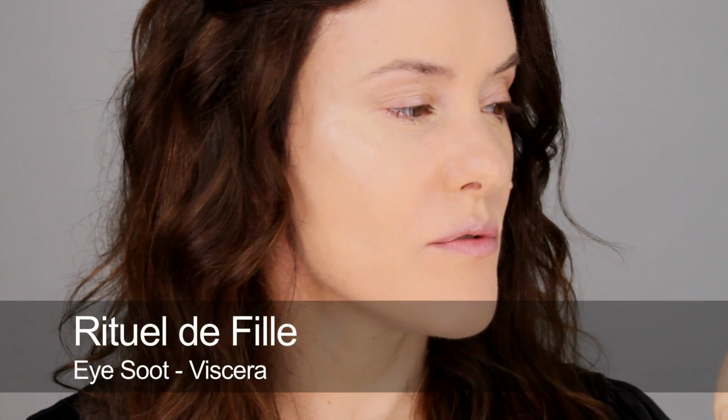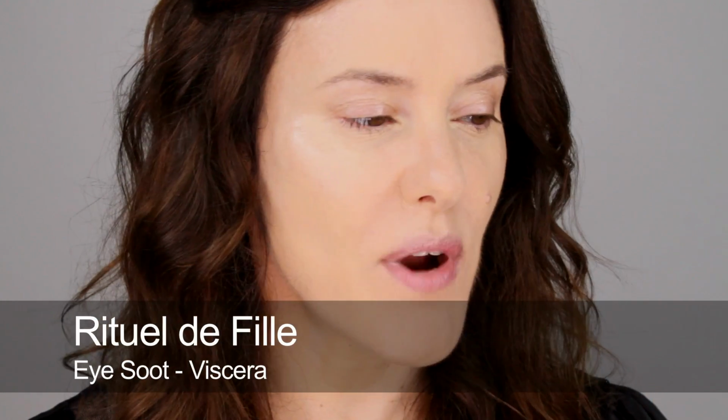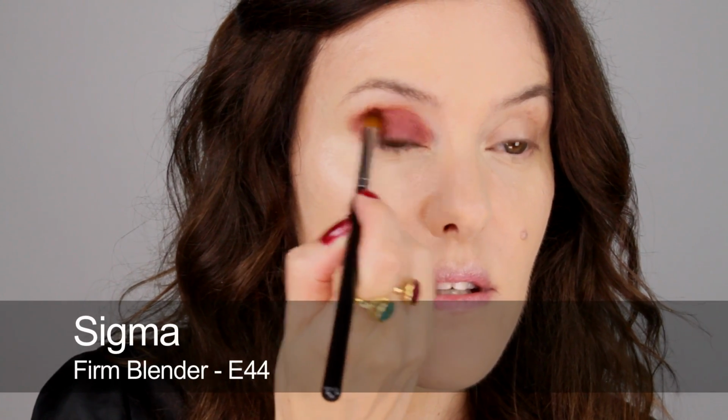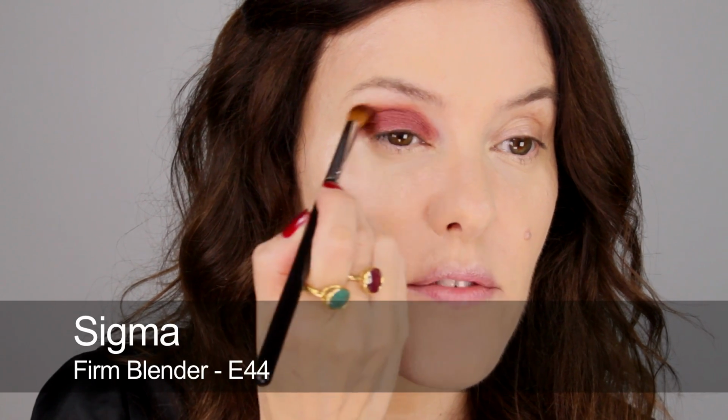For my eyeshadow, I'm going to use this really rich, intense sort of rust colour, and this is a brand called Rituel de Fille. It's a natural brand, so it's a mixture of pigments and natural seed oils. And just pat it into the skin, and the aloe vera gel is really going to pick this up. So I'm just blending in the edges. This is really creamy, and it feels like it's setting.